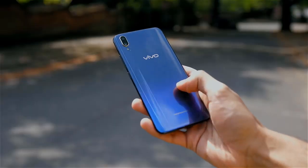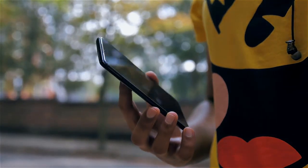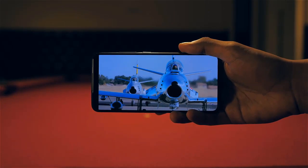It doesn't feel as great as it looks, with a plasticky finish and slight flex if you put pressure on the back, but it is a slim, featherweight design, and its lack of weight combined with the large display almost makes it feel like you're cheating. We have to start with the cameras.